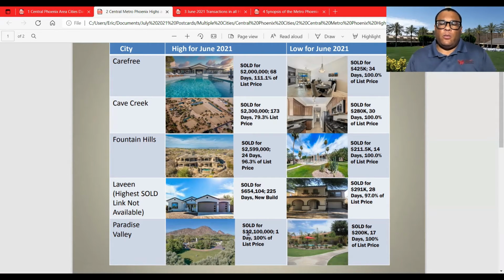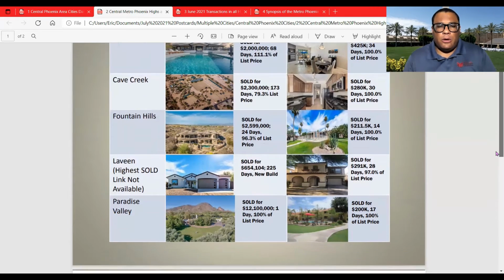There's only one picture that was available on my website. It sold for $12,100,000. It was only on the market for a day, 100%. So it probably was pre-sold before it went in the MLS. Lowest it sold was a condo at 200,000, 17 days, 100% of list price.